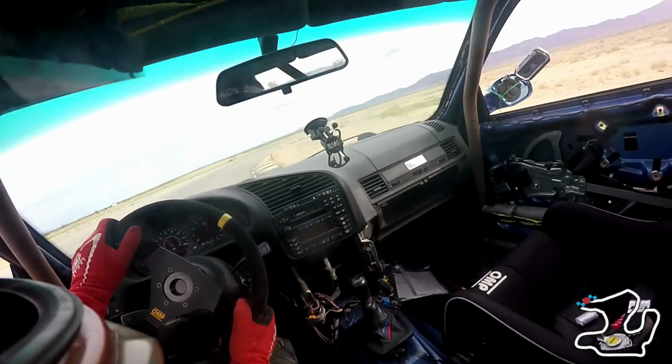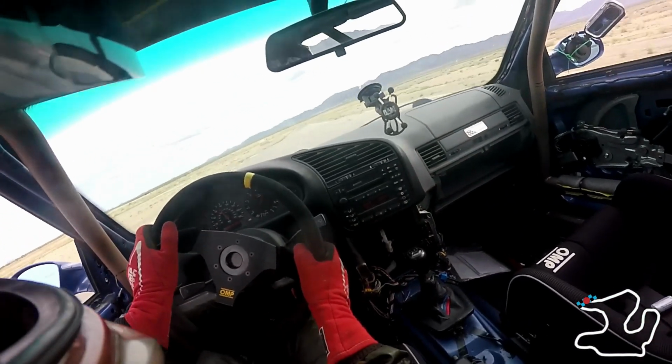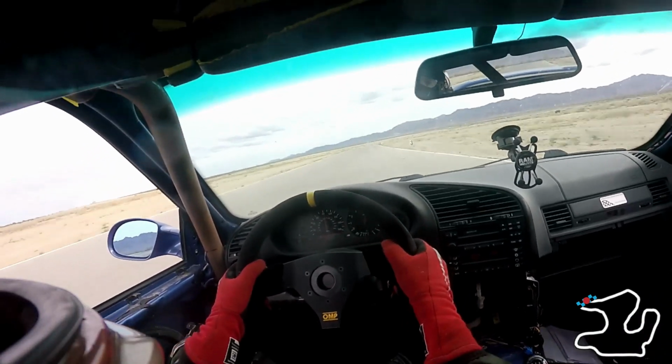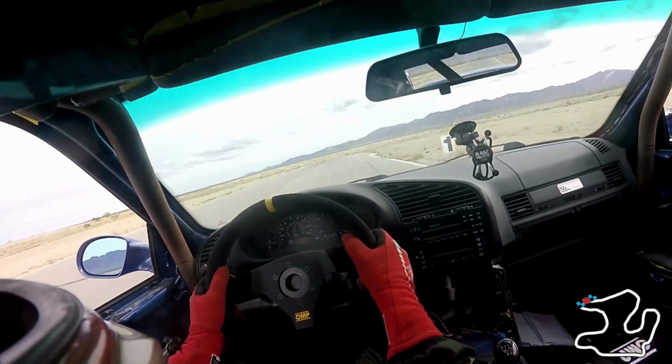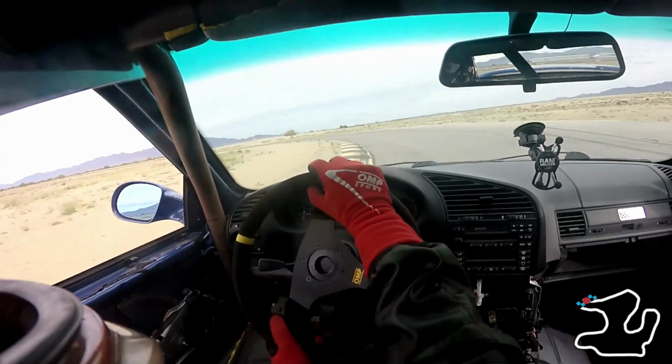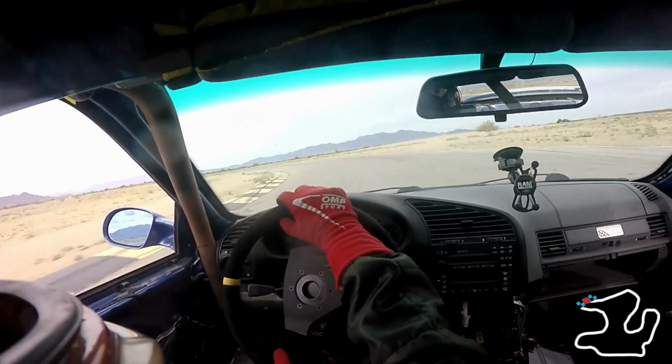Having a car that understeers a little bit definitely makes it easy to drive, because you know where that limit's always going to be. You know that it's going to have just a little understeer. This car, it wasn't feeling that restricted from the understeer, but it did feel like you knew it was there, so you knew the rear end was going to stay planted the whole way through the corner.